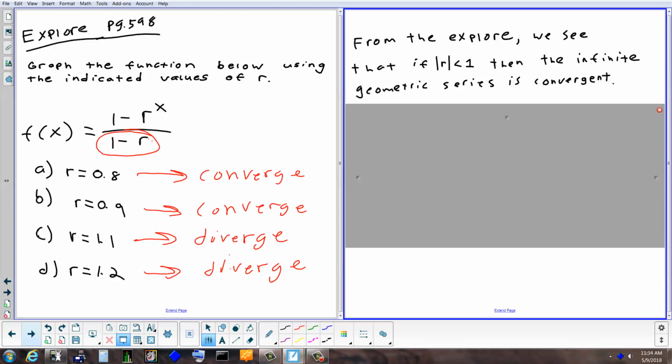So here's kind of summarizing what we just said. If the absolute value of r is less than 1, so if you give me a value of r between -1 and 1, it will always converge. That's what absolute value of r less than 1 means. It's between -1 and +1. If you give me a value of r that's greater than 1 or less than -1, like -3, that's not going to converge.